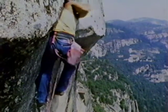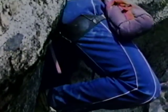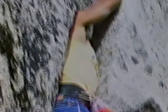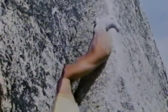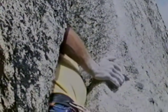The reward for conquering the crux is another chimney. This one is even nastier than the first, since by this time the climber is starting to lose his strength. But soon Herman will be able to recover at the belay while Jonny follows.